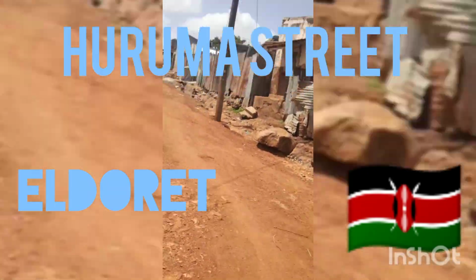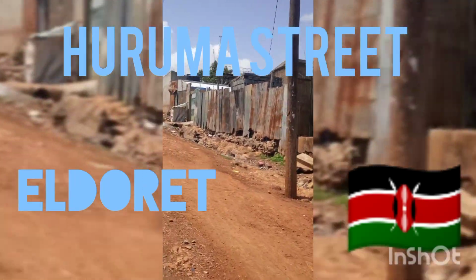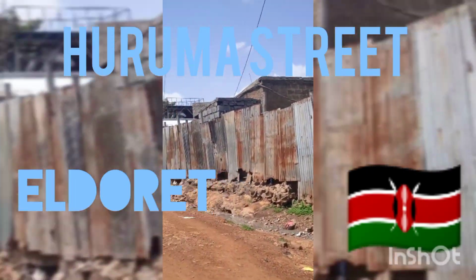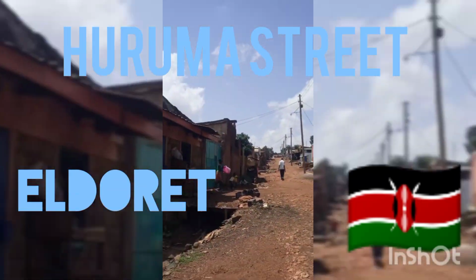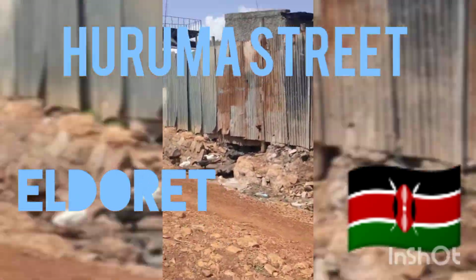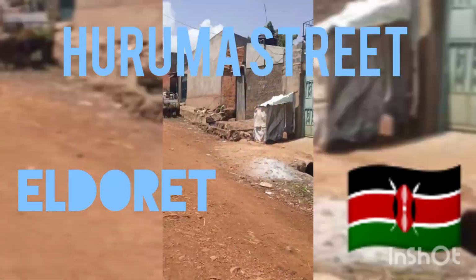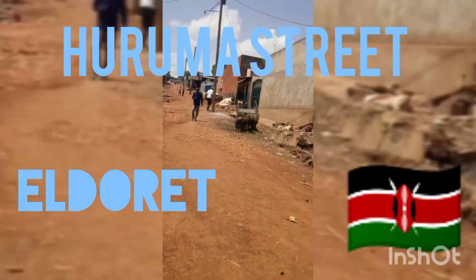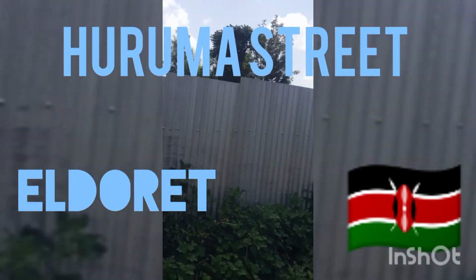Yeah, so this is Huruma Street in Eldoret. Yeah, it is on the way to Rodi. Yeah, on the way to Rodi. Yes, so guys, this place is one of the most populated streets in Eldoret. So work with me guys.